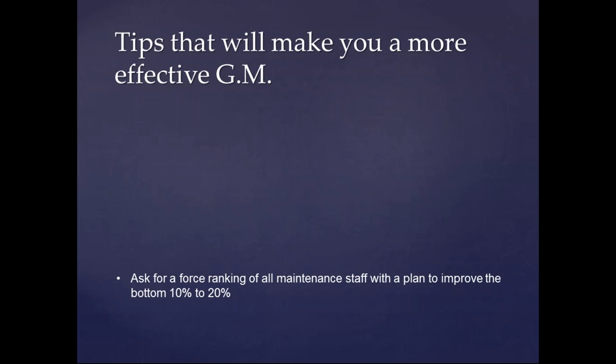But asking for a force ranking, it gives you a chance to have some discussion with your superintendent versus just saying, well, how's your team? Oh, everything's good. I got a couple guys that just are okay. It forces them to actually rank them, and then you're having a specific discussion, a very detailed discussion with them based on who's at the bottom of your list.